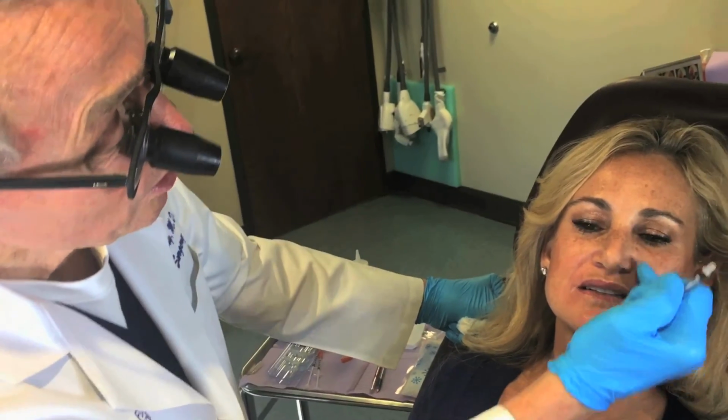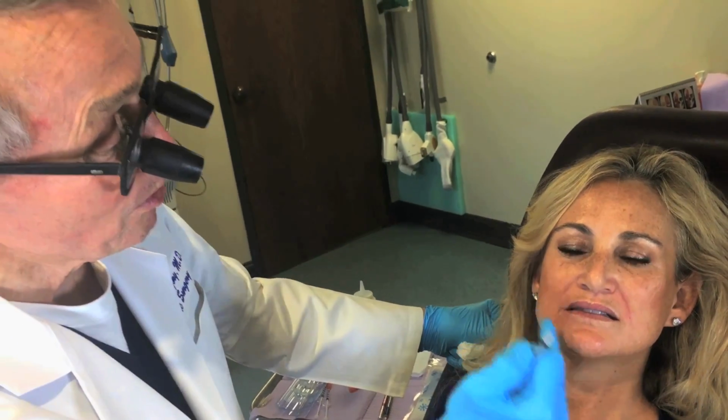Okay, take this down. Now I want to show you the difference. Can you see how much sharper this is right here? And this is just 1/4 of a syringe. So we have more to go. I'll put a little bit more on this side right here, and then we'll come over to this side.